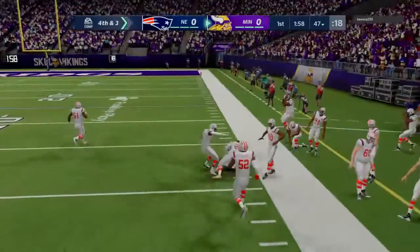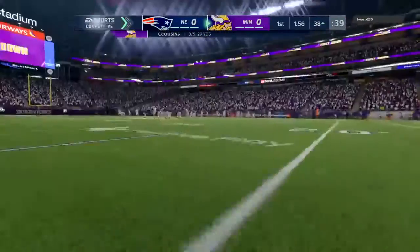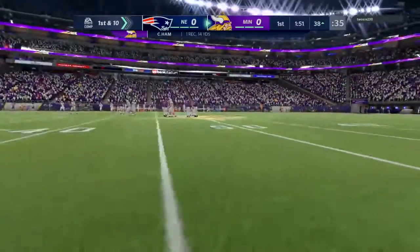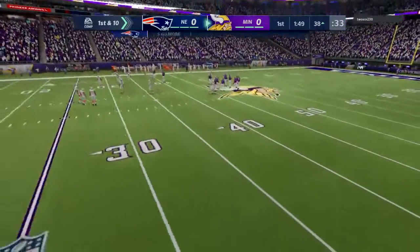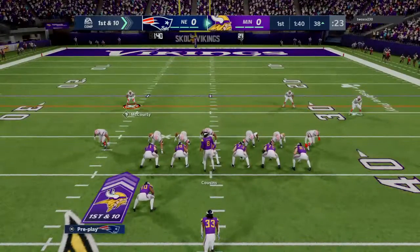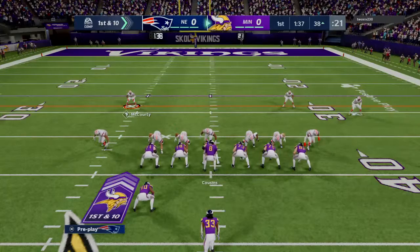Completes it to the fullback Hand. And they'll get him down as he's inside the 40. 4th down, no problem. Just a ho-hum pickup of 14 to keep the offense on the field. So into Pats territory now. Here's 1st and 10 at the 38.